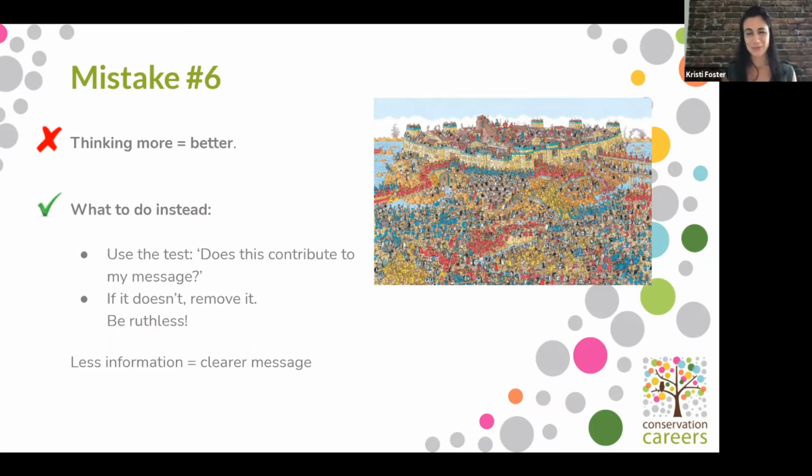Meanwhile, the poor employer is just looking for evidence of the key top criteria they've listed. And now we're into an ultimate Where's Wally or Where's Waldo game, where they're searching through a ton of information in order to get to that few bits of information they need. So obviously, less is actually more here. You want your key evidence, your best evidence, to stand out.